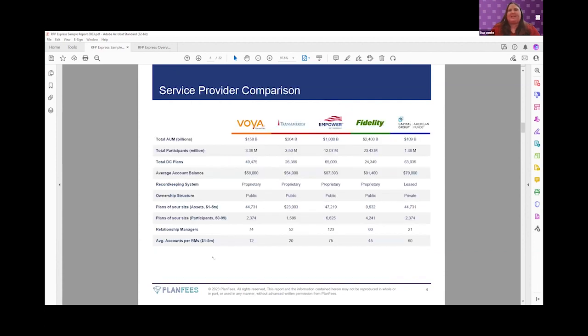The next section is going to be our service comparison. As the provider analysis has the 500 data points, that report will still exist and is still accessible, but we did want to provide something in the RFP Express report that's not focused just on fees, somewhere that you can take a look at some of the most commonly referenced areas that may be differentiators for plans.